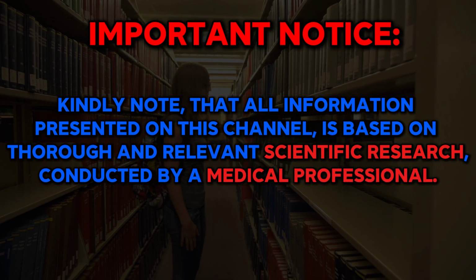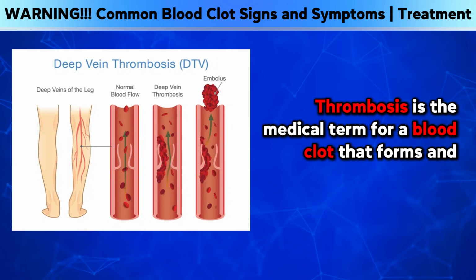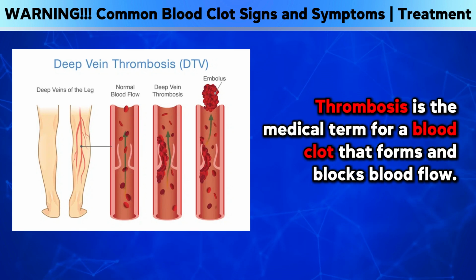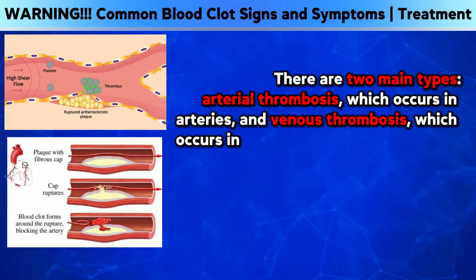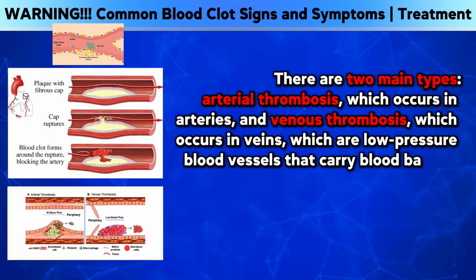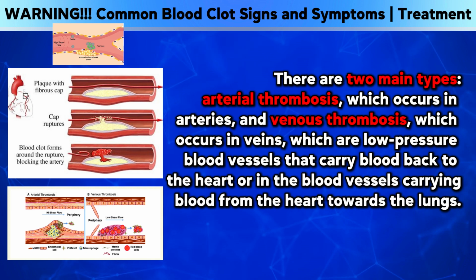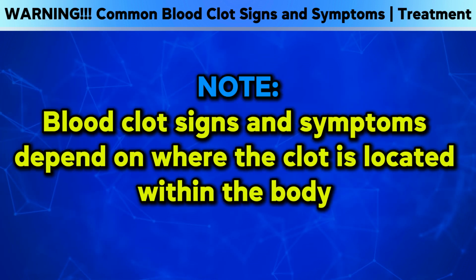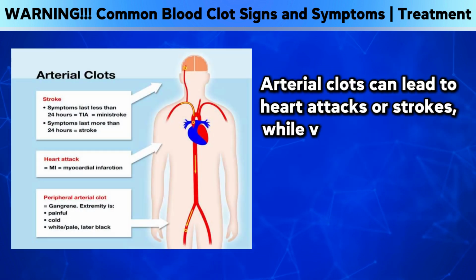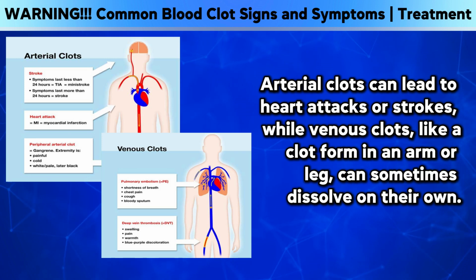Common signs and symptoms. Thrombosis is the medical term for a blood clot that forms and blocks blood flow. There are two main types: arterial thrombosis, which occurs in arteries, and venous thrombosis, which occurs in veins, which are low-pressure blood vessels that carry blood back to the heart or in the blood vessels carrying blood from the heart towards the lungs. Note: blood clot signs and symptoms depend on where the clot is located within the body. Arterial clots can lead to heart attacks or strokes, while venous clots, like a clot formed in an arm or leg, can sometimes dissolve on their own.